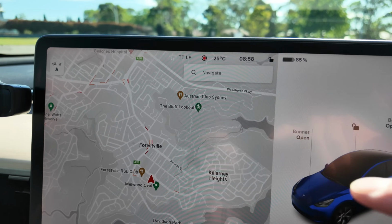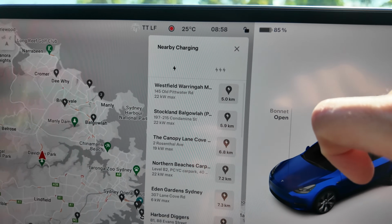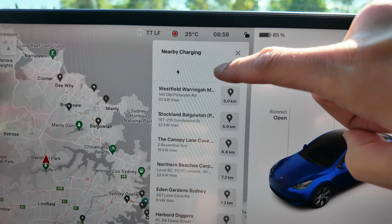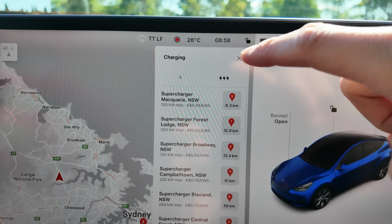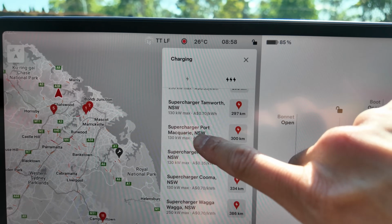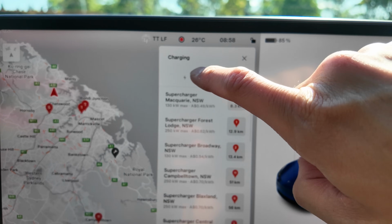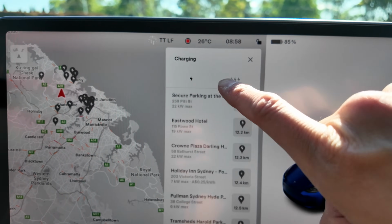So let's have a look at that one. Okay, let's check that out. Let's go to navigate. Let's go to charging. Okay, so now you can filter between 1 bolt and 3 bolts. So if you have 1 and 3 bolts, then everything comes up. If you just want the faster ones, then all the superchargers come up. Don't see any non-Tesla DC chargers yet. If I filter just with 1 bolt, then all the AC chargers pop up.